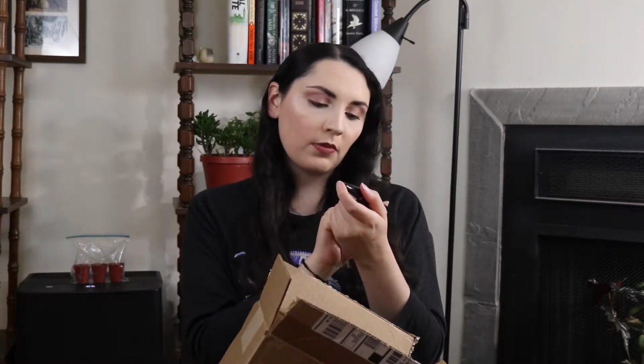We shall see. I forgot that I got this, or I knew I was thinking about getting this, but I didn't remember if I actually got it. This is the Catrice Cosmetics, I should show it to you, Catrice Cosmetics Prêt Volume False Lashes Mascara. And I just liked the name, I think. I just liked the name.